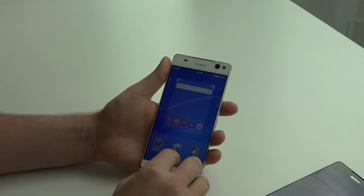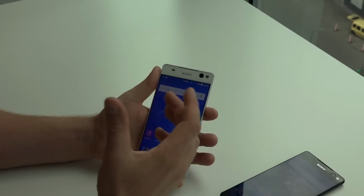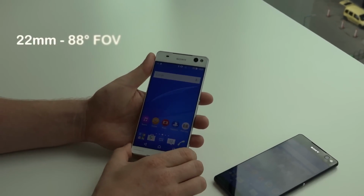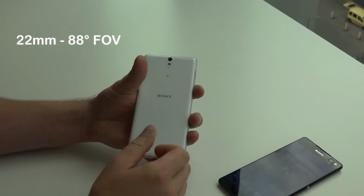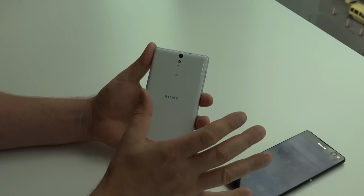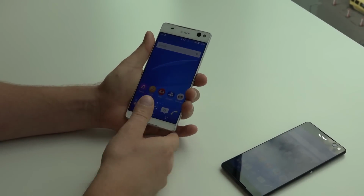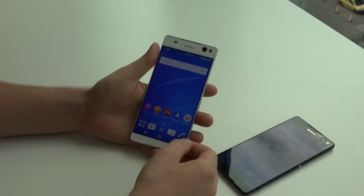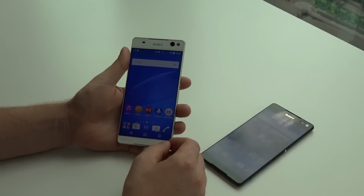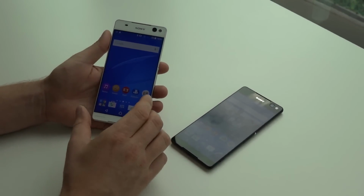So at the front of the camera, well, the front-facing camera, it's a 13 megapixel snapper with a 22mm focal length and an 88-degree field of view, which basically means it should be able to more or less capture more people in the selfie, and that makes so much sense when you go out to parties or just in general, you're taking a selfie with maybe 4 or 5 people. That wide angle lens will be able to pick up a lot of people.